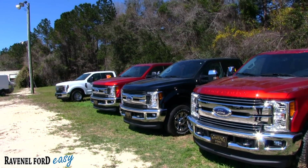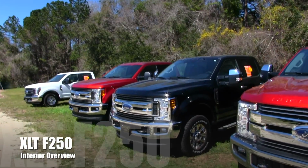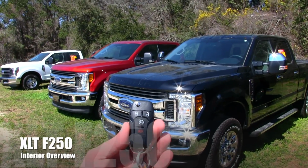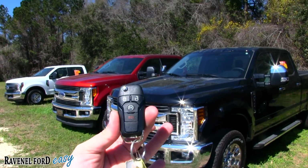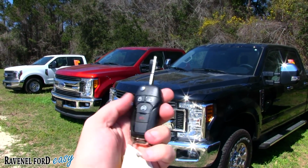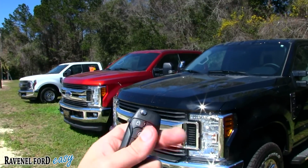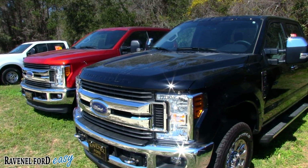All right, so last but not least on today's video, we're going to end off right here on the XLT Super Duty F250 gas. Okay, there's the key. So you're not getting the smart key that you were getting on your Lariat and your Platinum and King Ranch, okay? So still got your little switchblade going on there. You still get the remote start, which is great. So let's go ahead and crank her up. Remember, lock 2 times.